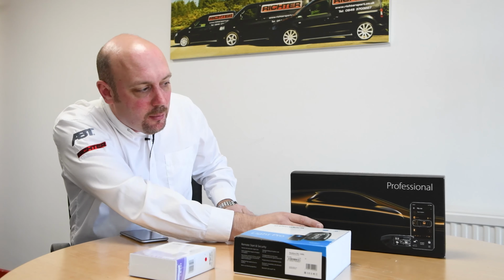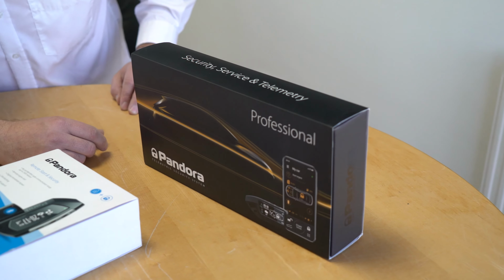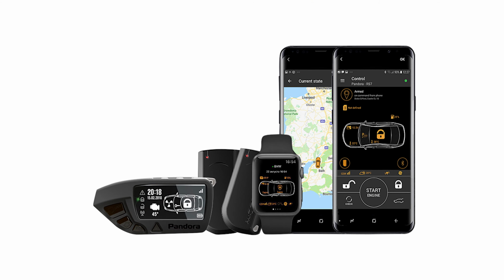Finally, we bring you the Professional. This is Professional version 2, which is the only one that's available now. It's an upgrade on the existing Professional system. The big thing there you'll see is it's an uprated pager, so it's a slightly longer range, slightly more advanced pager, the information it gives you. The main thing this one offers is the tracking system. So it's got a SIM card built in, a GPS system, so full tracking.